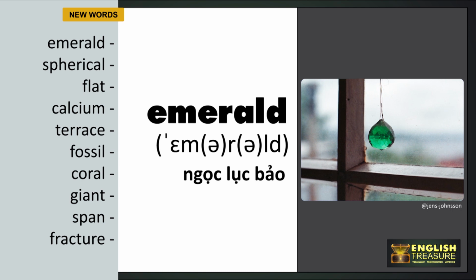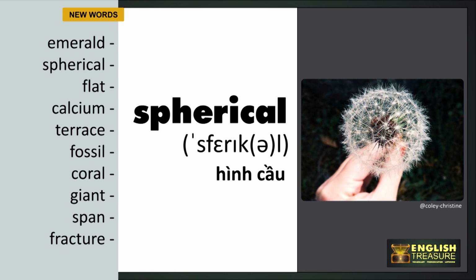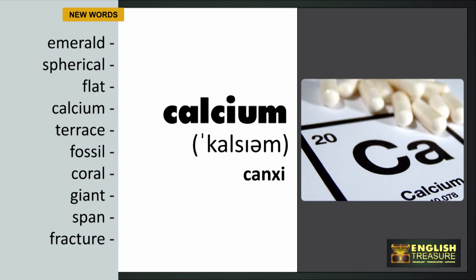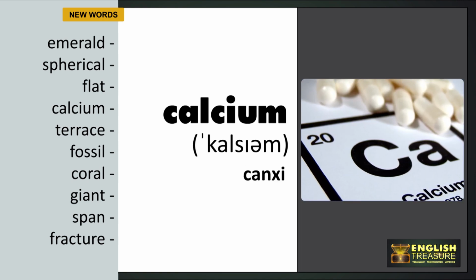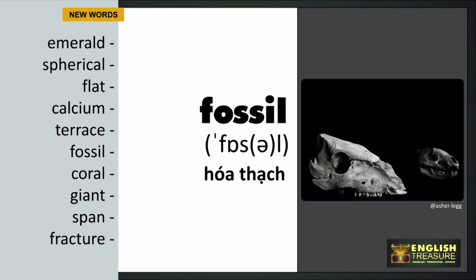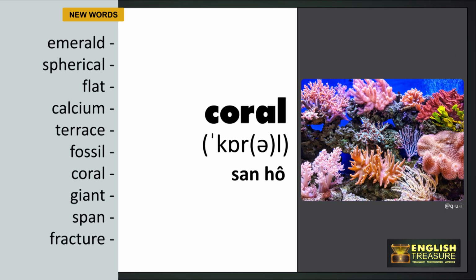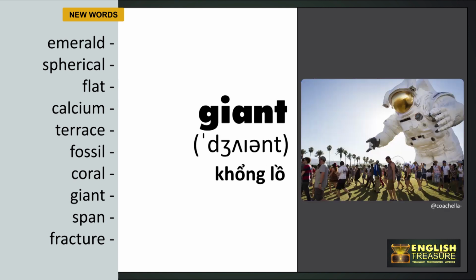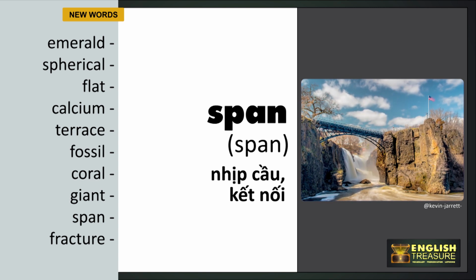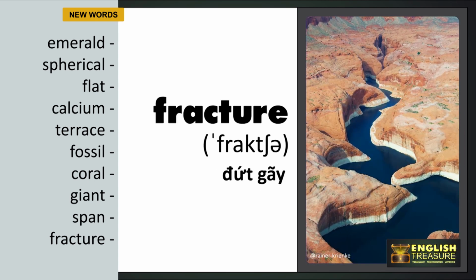Emerald. Spherical. Flat. Calcium. Terrace. Fossil. Coral. Giant. Span. Fracture.